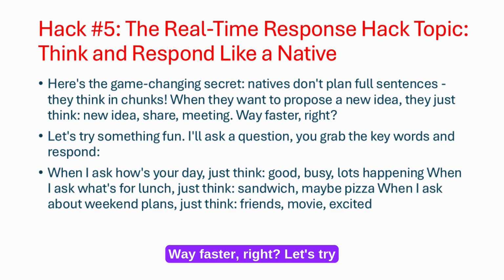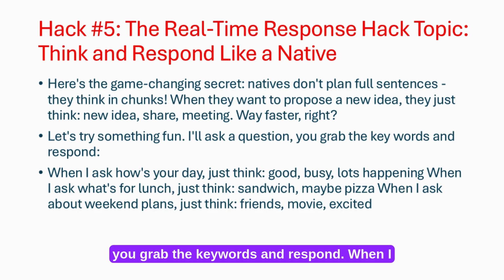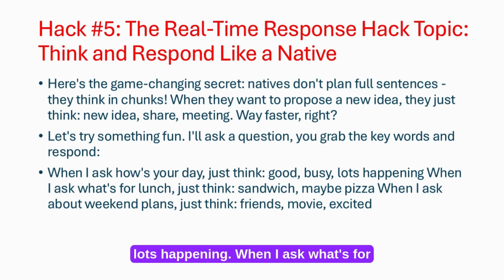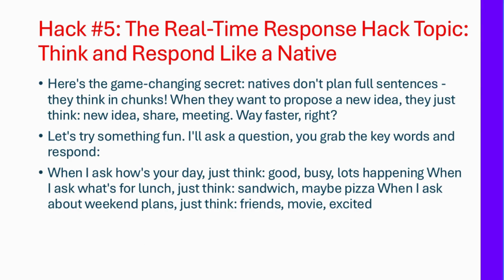Way faster, right? Let's try something fun. I'll ask a question, you grab the keywords and respond. When I ask how's your day, just think, good, busy, lots happening. When I ask what's for lunch, just think, sandwich, maybe pizza. When I ask about weekend plans, just think, friends, movie, excited.